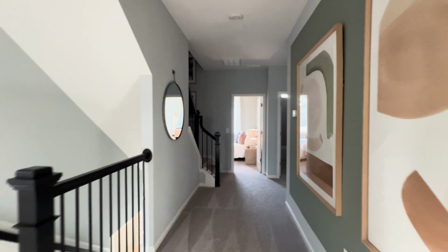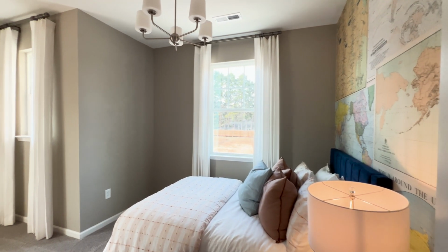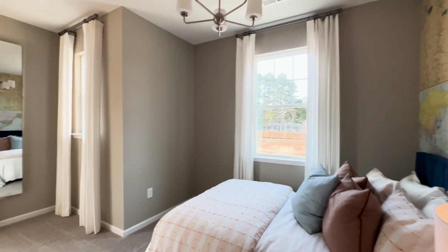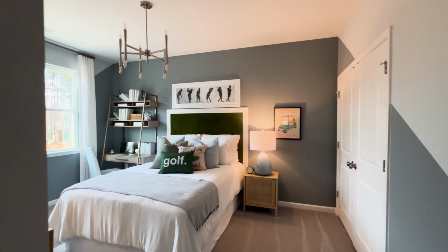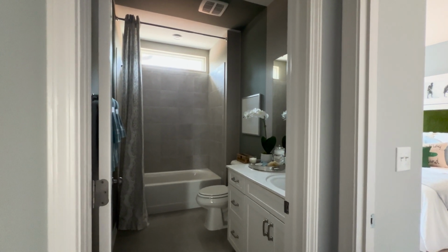So as we take a look, we're still on the second floor. We have 2 additional bedrooms on the second floor, guys. This is going to be a bedroom here. Very open and well lit as well. You have another bedroom off to the side. And then there's going to be another full bath right here. They currently have the lights off in certain areas to preserve energy.